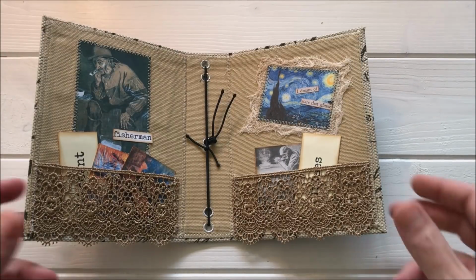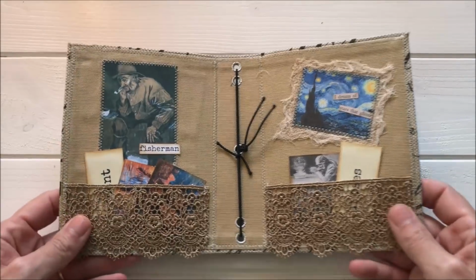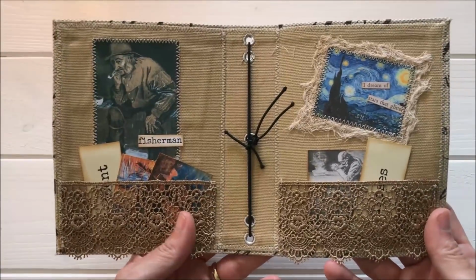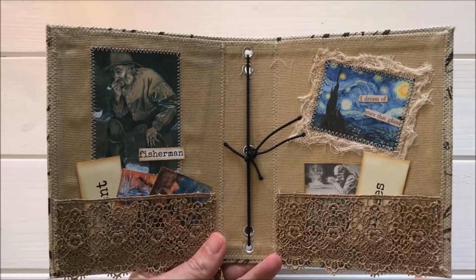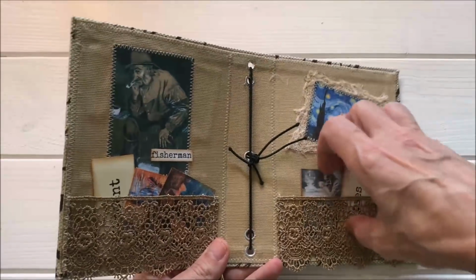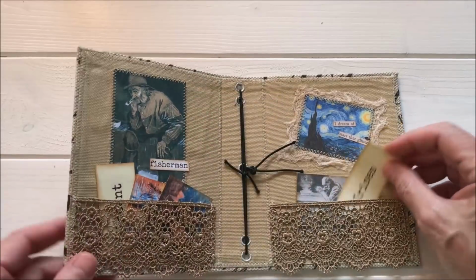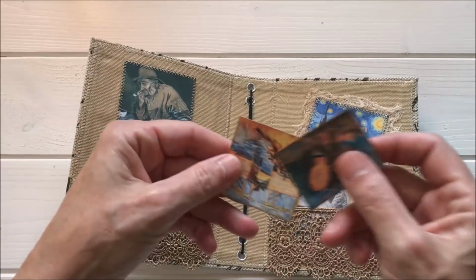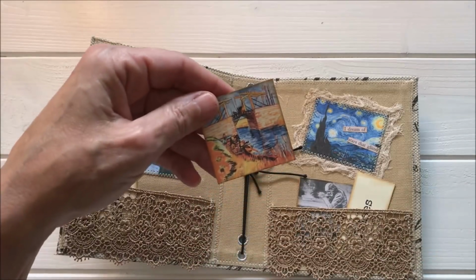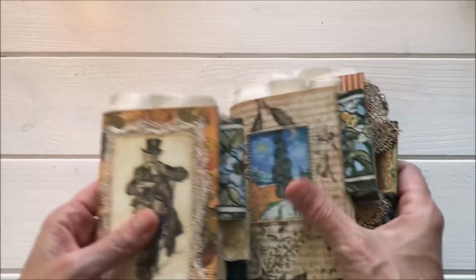The Botanica Bella paper covers for each of the inserts are also the same, flipped the other way from the previous one. So I'll just quickly show you the highlights of this. I love that Starry Night and the fisherman with the pipe. So it's got the man praying before his meal, and a couple smaller ones. And then the three inserts.